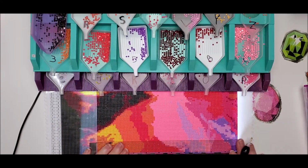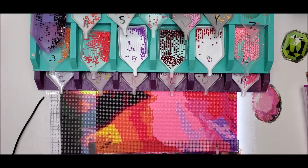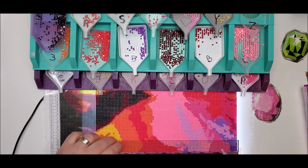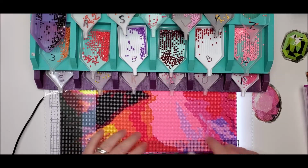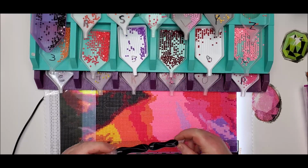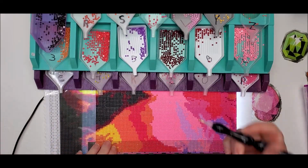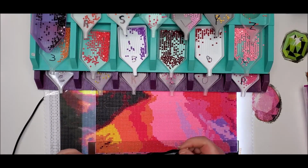Is a completed section. It took me about an hour to do, which wasn't very long at all, especially considering I did not use any multi-placers. It does help that I have most of the colors lined up right here in front of me. So the wax lasted. At the end there, I was having to push a little harder to get them to pick up, but they did still pick up for the entire time.